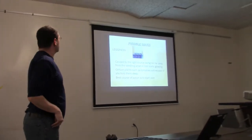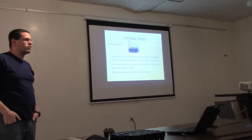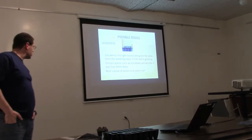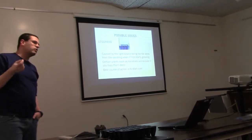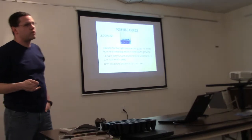So, like we said, legginess is caused by the light source being too far away from the seedling when it first starts growing. It's actually stretching to find that light. Certain plants, such as tomatoes, will recover if you bury them deep, if you catch it before they die. Like we talked about earlier, all the little hairs on a tomato stem are actually immature roots. Tomatoes will recover from legginess.